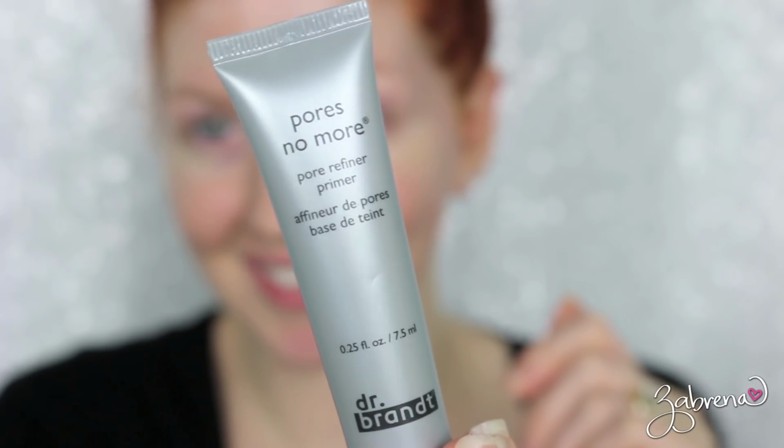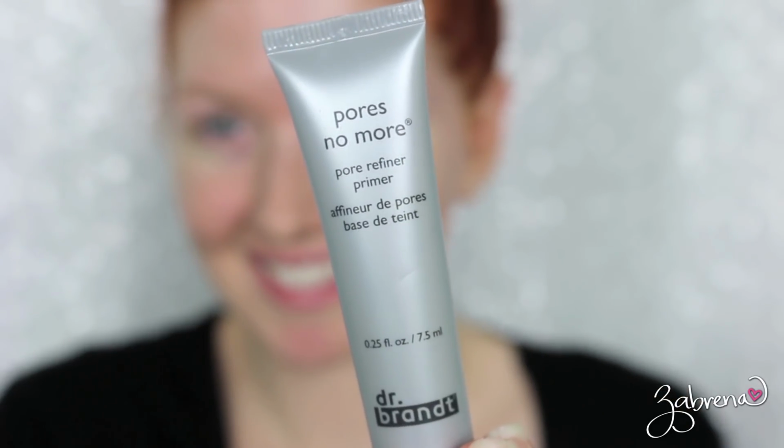So knowing all of that information, let me show you how to recreate a historically accurate medieval face. First product I'm using for this medieval look is the Pores No More face primer, and this is from Dr. Brandt. And I'm applying this to not only disguise my pores, but to create a smooth surface for the makeup I'm going to be applying over the top.